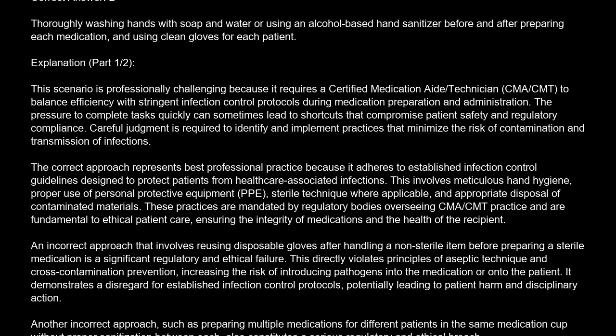disposal of contaminated materials. These practices are mandated by regulatory bodies overseeing CMA/CMT practice and are fundamental to ethical patient care, ensuring the integrity of medications and the health of the recipient. An incorrect approach that involves reusing disposable gloves after handling a non-sterile item before preparing a sterile medication is a significant regulatory and ethical failure.